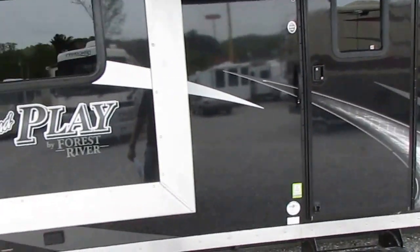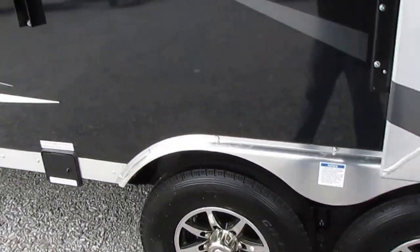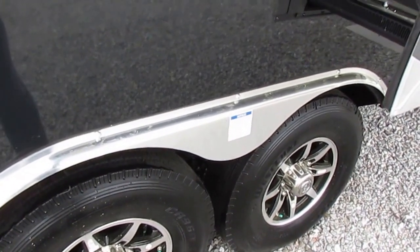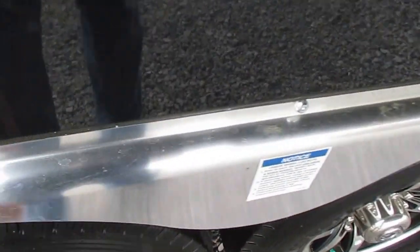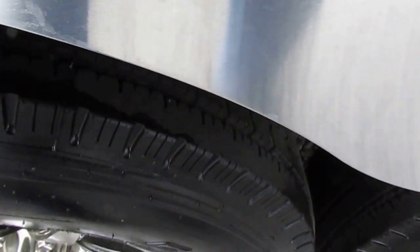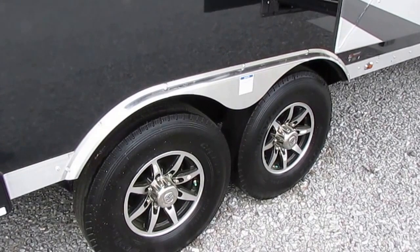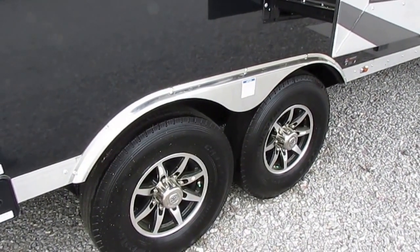Another thing you may notice about it, 80-gauge steel wheel wells, so it protects you from blowout damage. Other brands use a thin piece of aluminum or plastic in their wheel wells. This is all steel, and you can reach under here. That's thick metal. It's going to help protect you in case you ever have a blowout. Heavy duty 235/85 16-inch tires, just like what's on a motorhome.